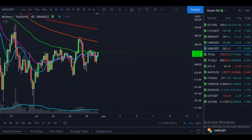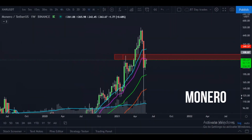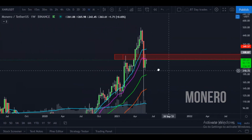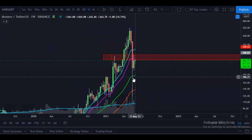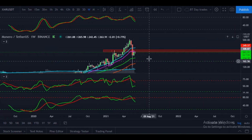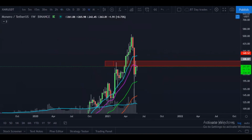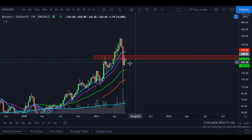And the last coin we're going to talk about is going to be Monero. So let's jump to the weekly chart first. Currently testing that level as resistance. So I've got this liquidity zone in here lining up with the 21 exponential. Again, momentum oscillators looking like they want to dive down to the south. But looking at it from a weekly perspective, we did not close below previous swing lows. So technically speaking, this trend has been broken but not reversed yet.